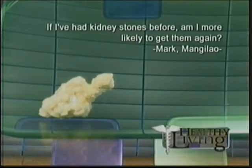Okay, Mark from Manilo asks, if I've had kidney stones before, we did mention this, am I more likely to get them again? You certainly are, and if you've had one before, you know what it's like, and you'll be much more careful in the future to be hydrated and to avoid the factors that might be aggravating in you, especially if you suffer from gout also.